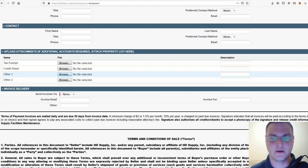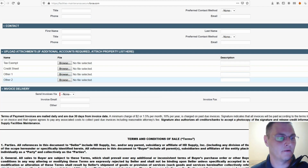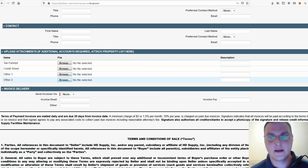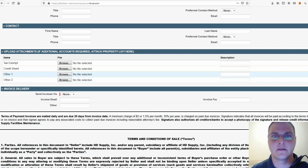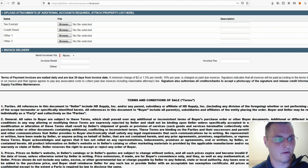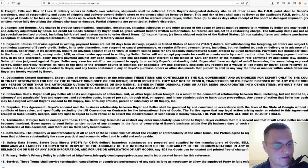So you could put down your business under other two, and other one. You can put down your EIN, IRS letter, and your Secretary of State that you're formed. And then invoice delivery, you could just put email because that's best. Put down the email for that. And then it says here, the terms of payments. Invoices are mailed daily and are due 30 days from the invoice date. So that's pretty much it on this.